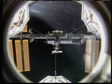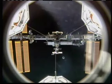This is a view from the video camera inside the orbiter docking system on Endeavour. It's a snapshot from that camera, being updated periodically, looking at the International Space Station.